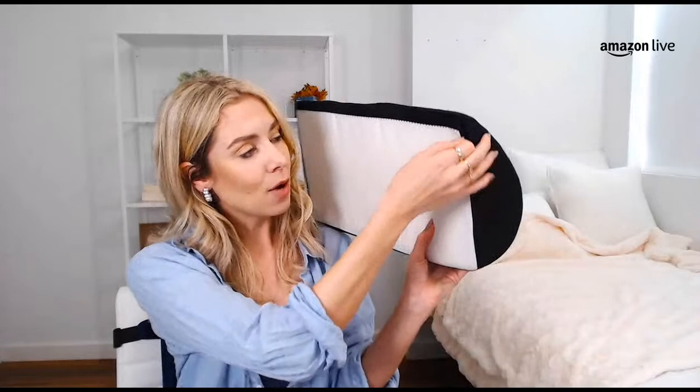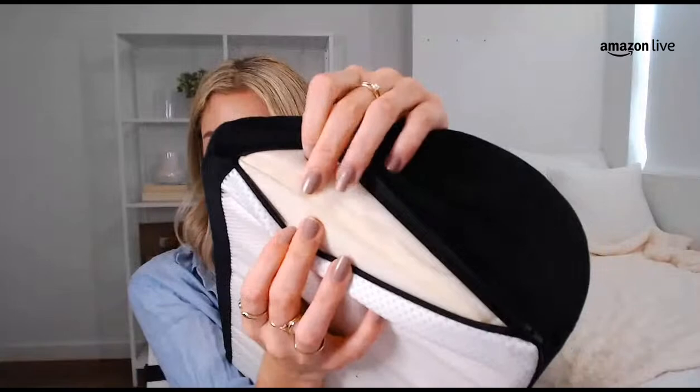Again, high quality memory foam, and it has the zip cover on there, which you can go ahead and wash. Ooh, let's open it. You can open that up and wash it whenever things inevitably get stinky. As you can see, there's a high-quality memory foam pillow inside of there. It also has a nice little grip on the bottom.